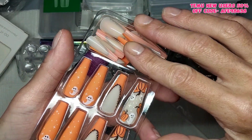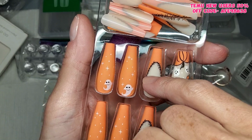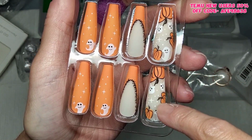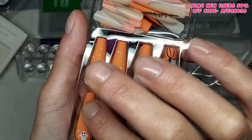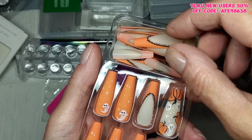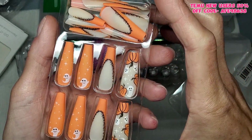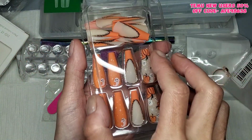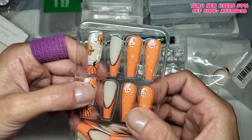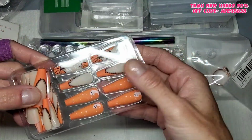So we've got the plain orange ones with the little ghosts and the stars, and then we've got the French tip ones with the stitching, and then these are the pumpkins, the ghosts. I like that they are matte as well. So there's 24 in there, so you're getting two sets. These are really, really cool. I like the length and the shape as well. They're fantastic. They've got so many to choose from as well. Loads to choose from. So we're definitely going to give them a go and we'll see how long they last.